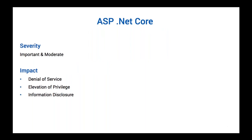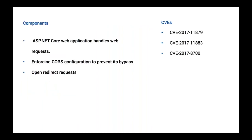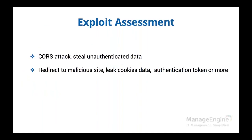So here we go with ASP.NET. We've got the severity rated by Microsoft as important and moderate. The possible impacts are denial of service, elevation of privilege, information disclosure, and these are the components and the CVEs. Now we'll move on to the exploit assessment.